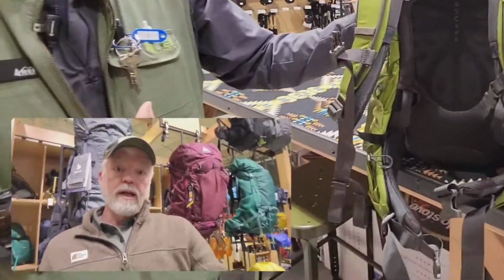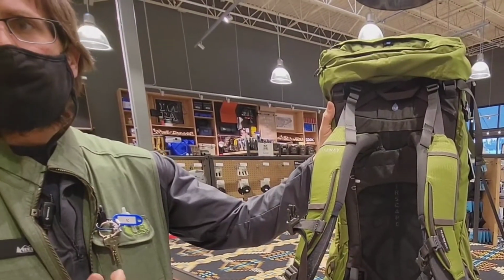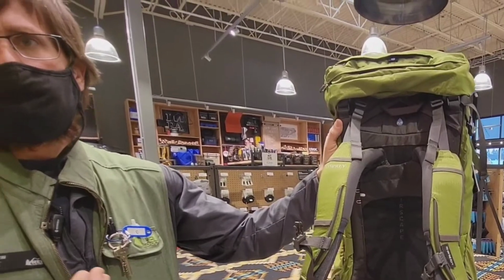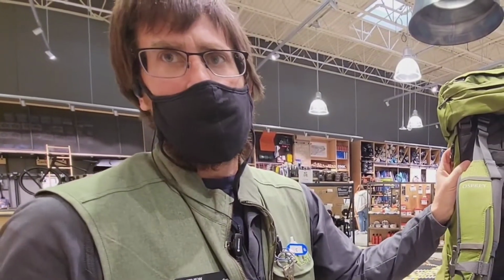Yesterday what I did, what Matthew was explaining, is we did the final adjustments and then they have weight. If you know your average weight that you're going to be taking, they can add weight to it. There were 5-pound bags and some 10-pound bags. We have 5 and 10-pound bags able to add weight to mimic a loaded backpack, so the user gets a feel in the store if this pack with weight in it will feel comfortable on the trail, because a few miles down the trail is the wrong place to find out that the pack is not going to be comfortable.